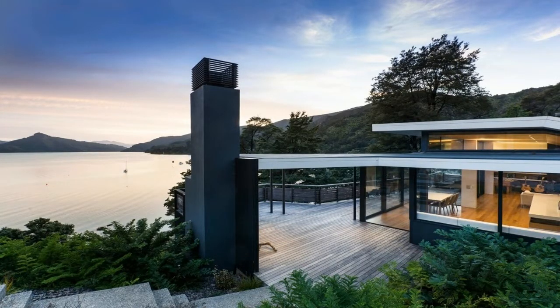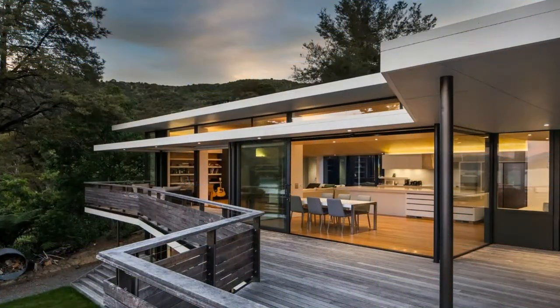The garage and two bedrooms are at the top level leading down to the living space and down further to an activity room and a variety of bedrooms opening out to a lower lawn.